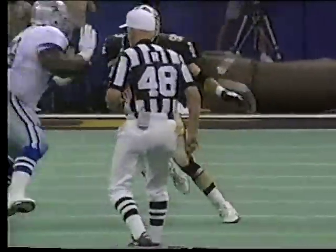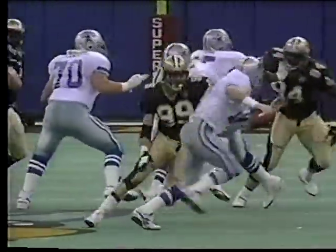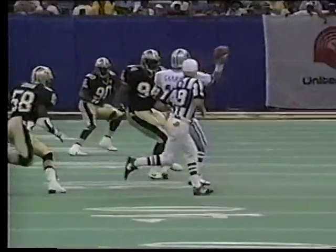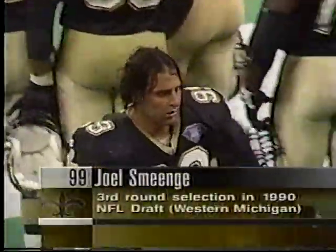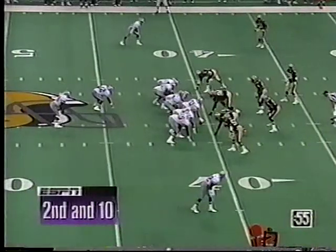Here comes Joel Schmengi. Hegeman trying to block him, absolutely loses him. And a place you don't want to lose defensive linemen is inside on a pass play. So says the former quarterback. Absolutely. Second and 10, and Schmengi has played well in the preseason, now getting his chance to be a starter with the departure of Jackson.